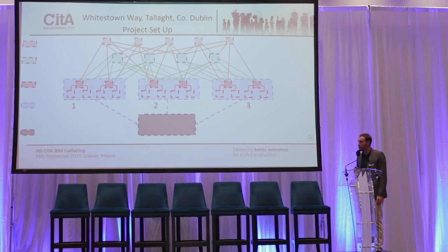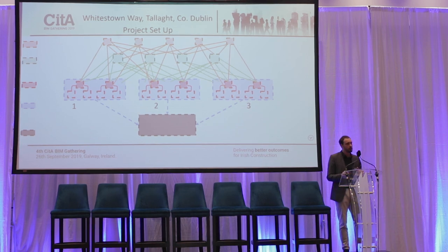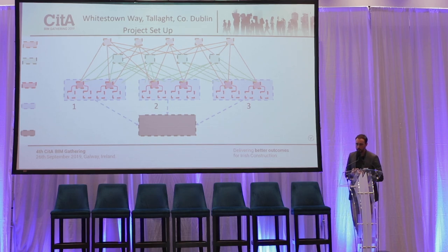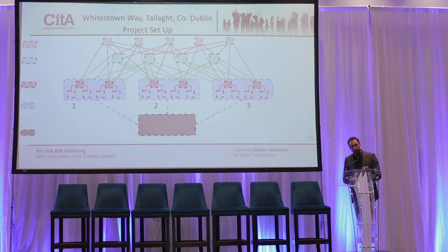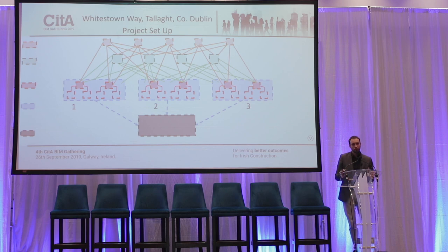Fortunately, they understood that they had a problem. And they called us at Vectorworks in to try and help them optimize their workflows and optimize their model according to best practice recommendations and to use the software how we recommend it to be used.